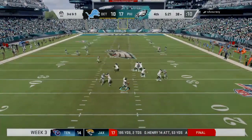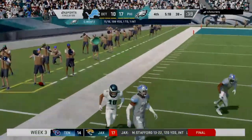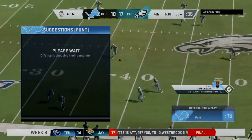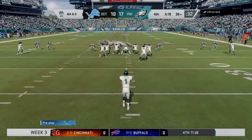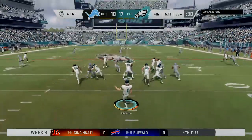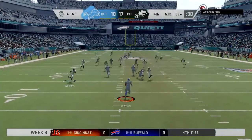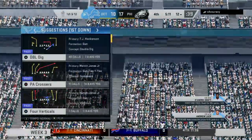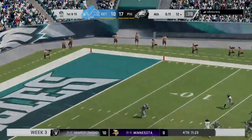Wentz. He's going to let this go deep for Jackson. Oh, incomplete. Nearly the pick they needed. They would have loved one there, but at least it does get them to fourth down. Here's Cameron Johnston now as he'll punt it away for the second time. 51 yards on the punt there. And the Lions are going to take over with a long field ahead and a 1st and 10.